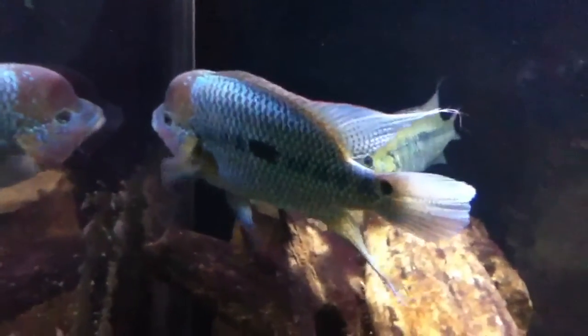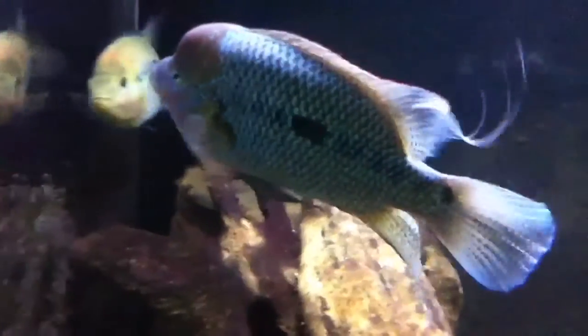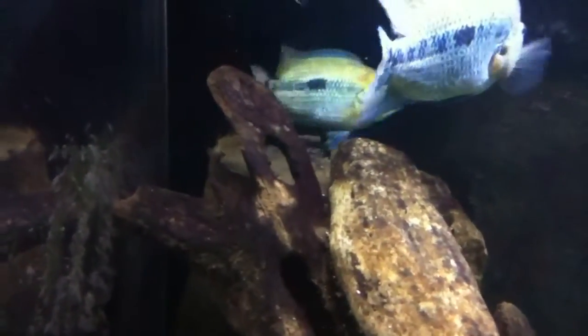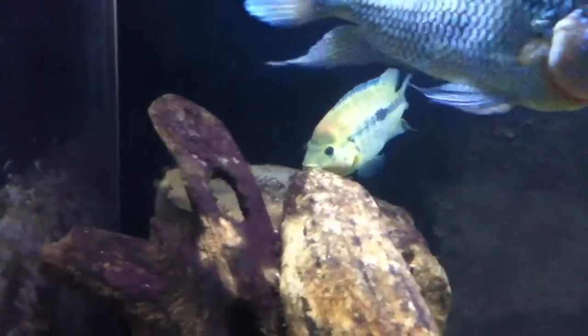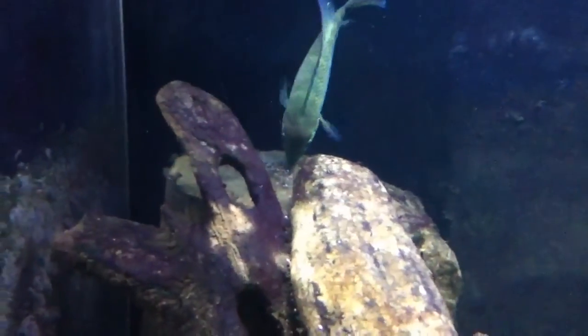Like I said, he's probably 15 inches or so, and the female's around that 10-inch range. So she's coming out here to sort of prod him. Actually, I probably missed that, but she was coming out after me because I'm getting a little too close with my camera. She doesn't even want me within 4 feet of those eggs. So there she is.